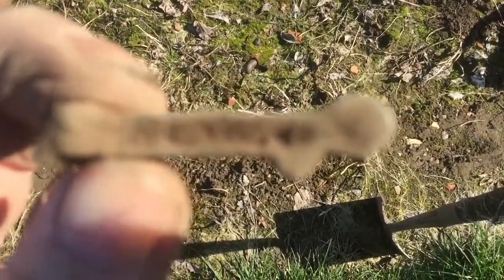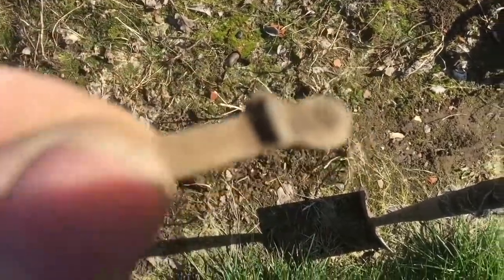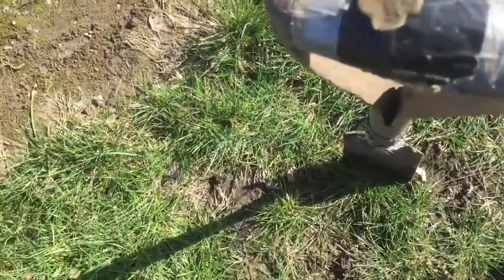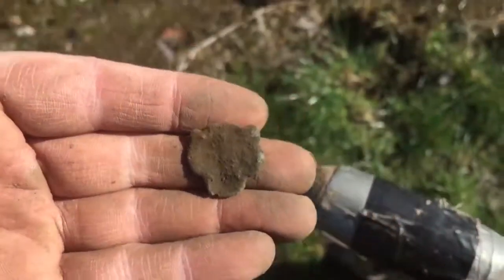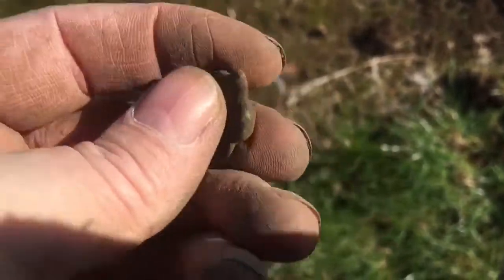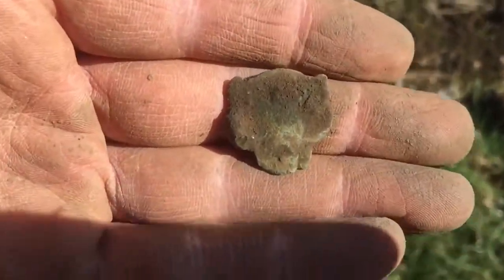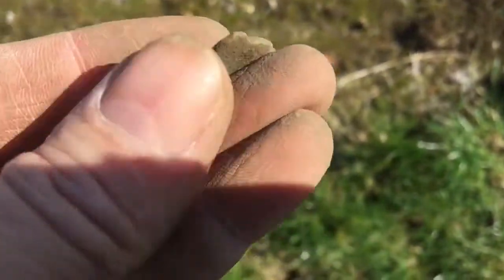Oh, I'm enjoying this field so far. It hasn't been an hour yet. Excellent. Right, we're pretty much bang on an hour now. And I think we've got another artifact. That obviously had a pin on it at some point.